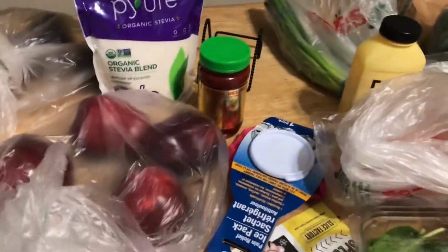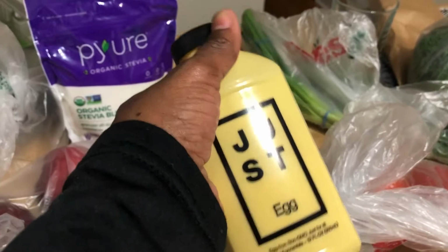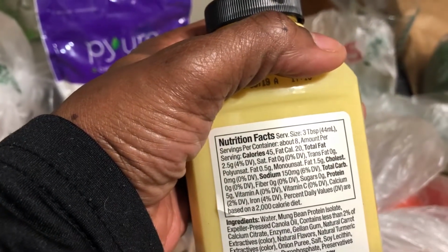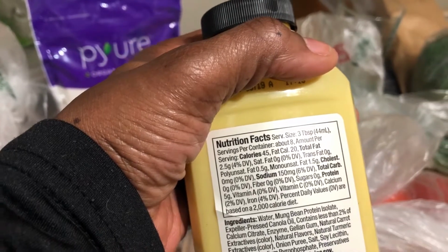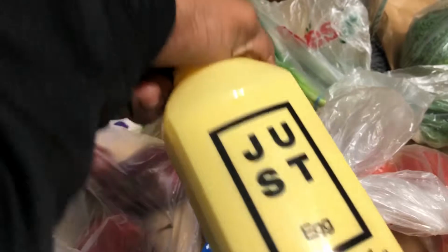I have cabbage. I also have some baby spinach, and I just picked up the Just Egg. I've actually found it, so I'm going to try this out with some meals too. And actually, if you look at the calorie content, it actually has nothing in it. It does have protein, but it has no carbs and it has no sugar, which is right up my alley for this diet. I have some green onions.